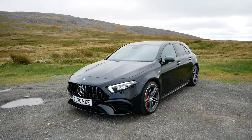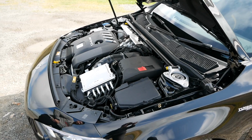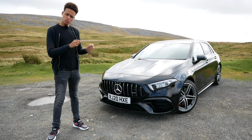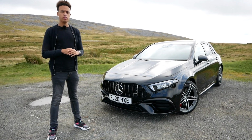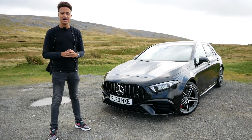So then, the A45S, it has a 2-litre turbocharged engine, it's got a clever 4-wheel drive system with drift mode, it's also got a whopping price tag. This one is a very low-key spec car and it costs a smidge over 50 grand. But is it worth the money? Well, I've come to Wales to find out.